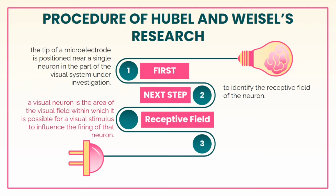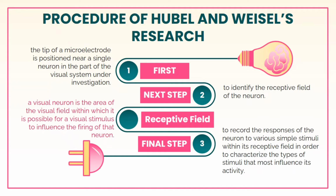The receptive field of a visual neuron is the area of the visual field within which it is possible for a visual stimulus to influence the firing of that neuron. The final step in the method is to record the responses of the neuron to various simple stimuli within its receptive field in order to characterize the types of stimuli that most influence its activity. Then the electrode is advanced slightly, and the entire process of identifying and characterizing the receptive field properties is repeated for another neuron, and then for another, and so on.